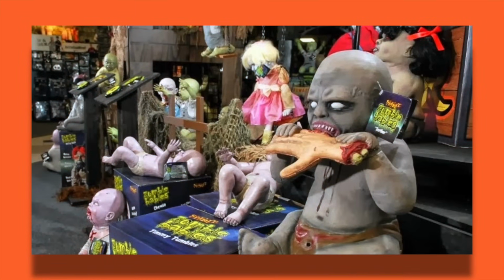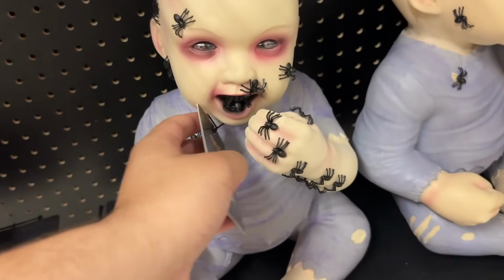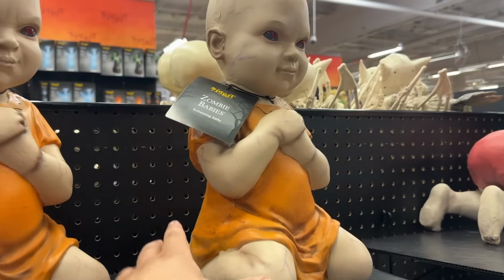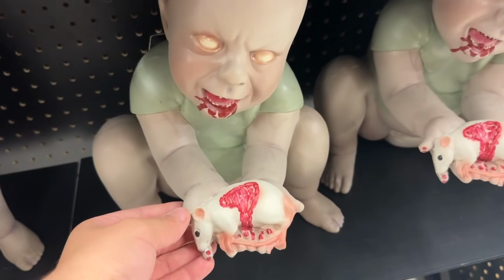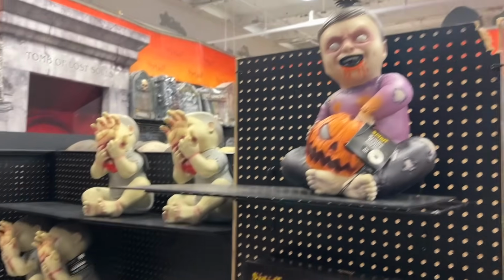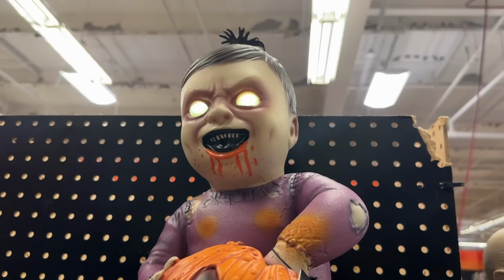Now, as for these zombie babies over here, I remember when I was younger, they had a whole section dedicated to them, and now they kind of just sit here on the shelf. You got this one eating a hand. This guy's got bugs all over his mouth and hands. I don't even know what this one's doing. This one, I guess, crawled through a fence. This one's offering you a dead rat. And at the top here, this one's actually an animatronic. I haven't seen that in a while, but you press the button and it moves its head back and forth.